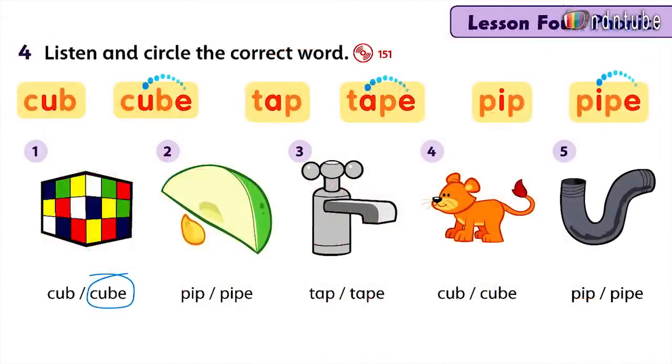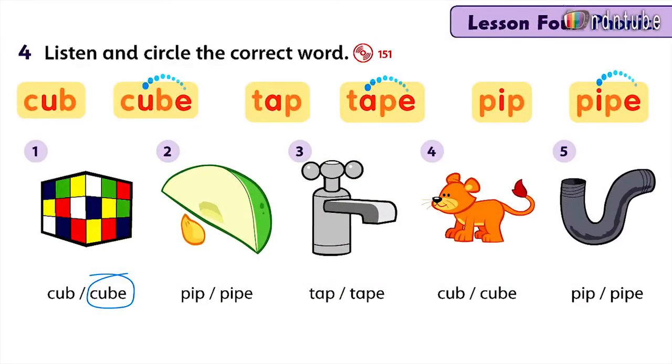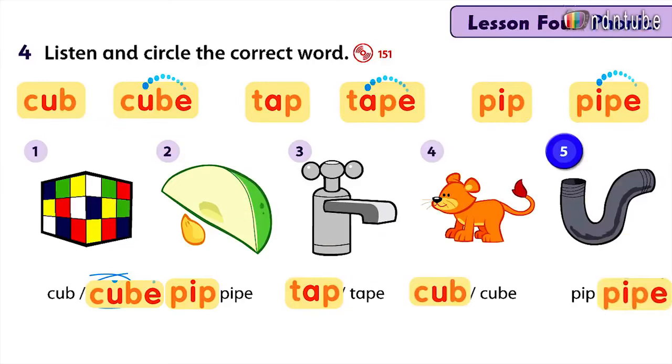Listening 151. Listen and circle the correct word. 1. Cube. 2. Pip. 3. Tap. 4. Cub. 5. Pipe.